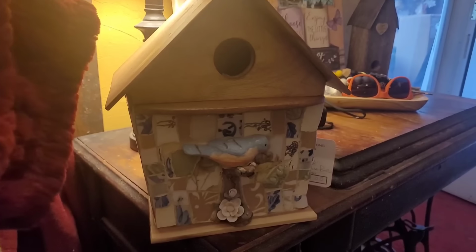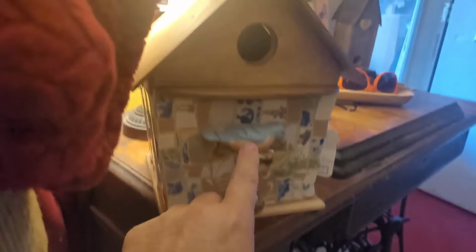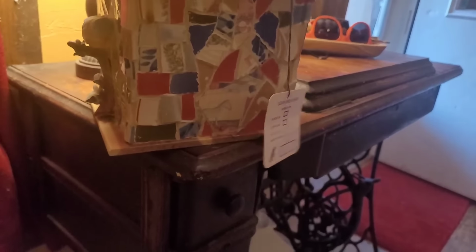Let's look at my beautiful birdhouse. This bluebird, the little one sitting on a branch. These are for outdoor use. I'm not going to use it outdoors. Levi, hush for a minute.